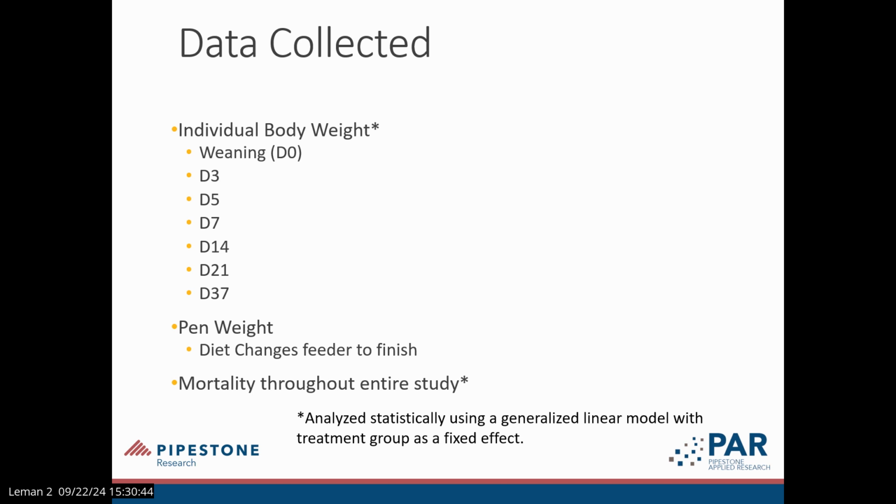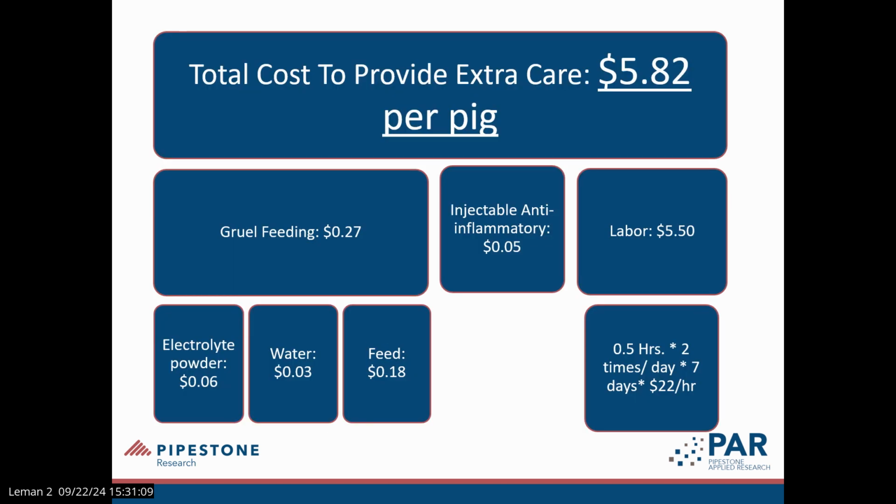The data collected during this trial, we wanted to collect a lot of individual body weights right when those pigs got weaned to see how they started off, to see if that extra care really did make a difference. And then after day 37, we weighed them, we had pen weights from each diet change to feeder to finish. This trial is ongoing, so those weights are still happening. And then mortality was recorded throughout the entire study.